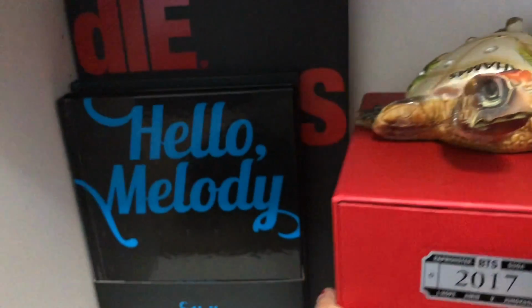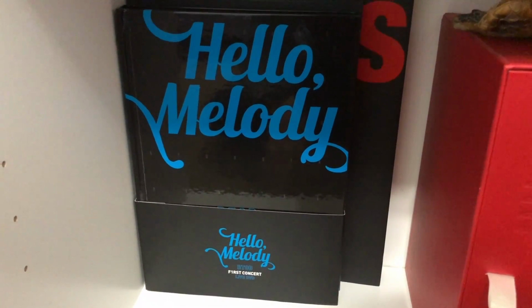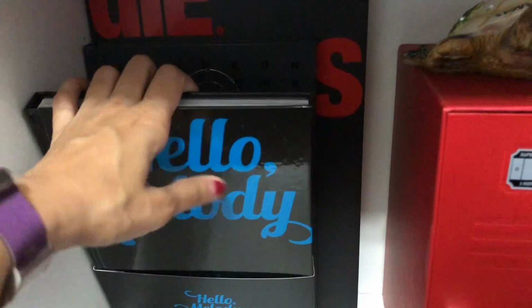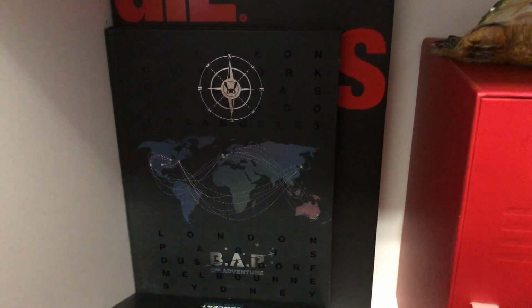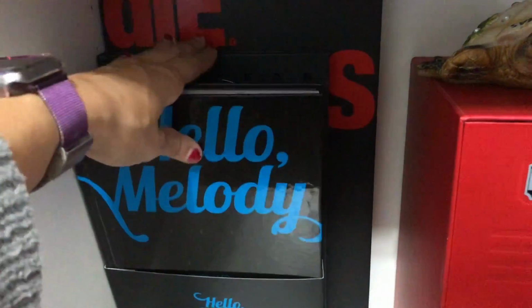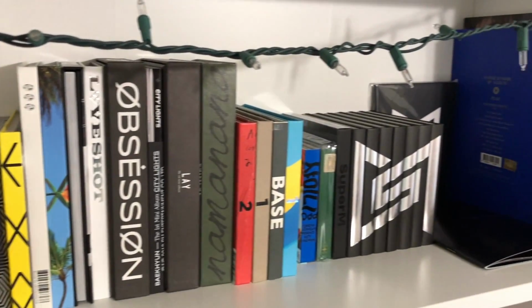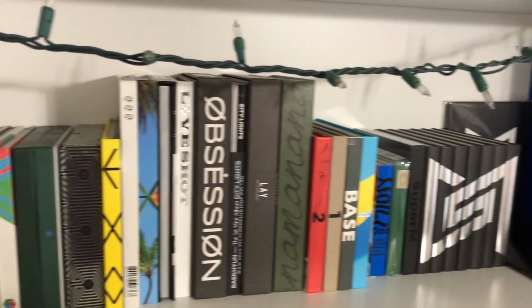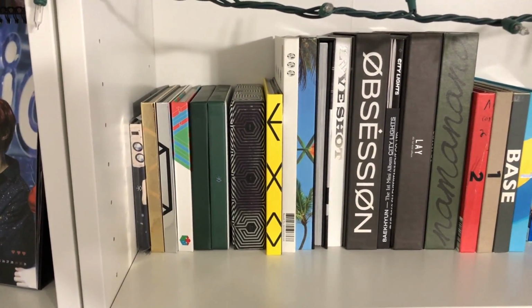But in the back over here, I have B2B's first concert, Hello Melody, and this is their concert DVD / photo book. And then I have BAP's second adventure, and it's a photo book with DVDs. And then I have my EXO photo book. So this is my SM shelf, and it is steadily growing as I've decided to start collecting EXO again.